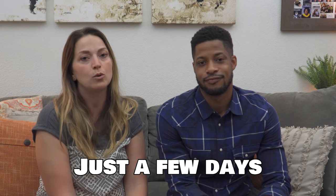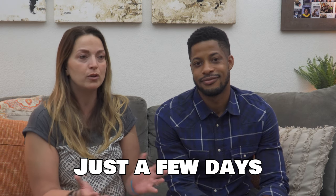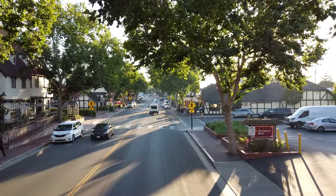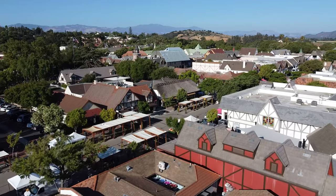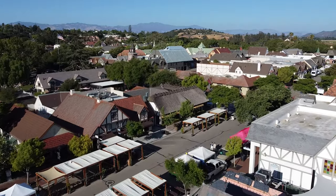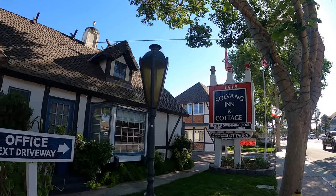You don't need a whole lot of time there. The bulk of what you're gonna be looking at is in pretty close proximity. Again, there aren't these major attractions that you need to go visit. It's really just relaxing and walking around. So, you know, 2 to 3 days there is max, all you'll need.